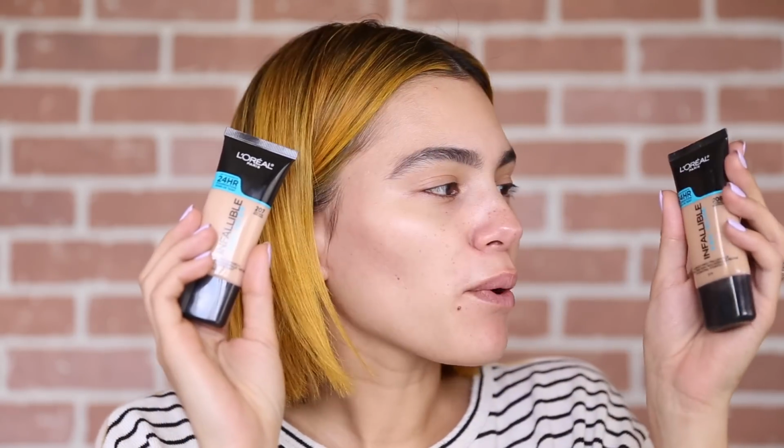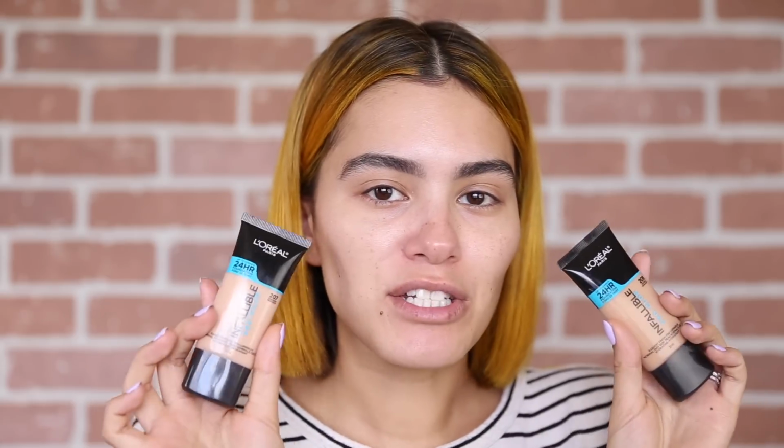Next, I'm going in with the Infallible Pro-Glow Foundation. This is supposed to give you a radiant finish and should last up to 24 hours. Curious to see if that is true. I am going in with the 207 Sand Beige and also the 208 in Sun Beige. I'm going to use two foundations to give my face more dimension. I'm not contouring today, so this is what I like to do in place of that.